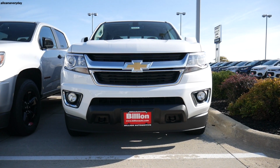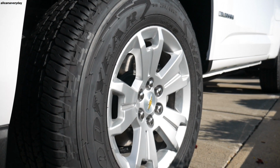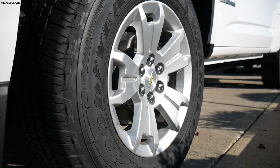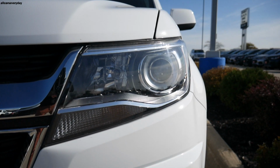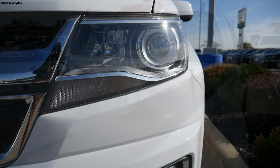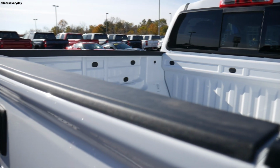The Colorado LT begins at $35,495. On the outside, it matches the Ranger's 17-inch wheel size, but it also adds heated mirrors like the Toyota. The headlights are halogen, and the Colorado has DRLs, but is missing standard fog lights. The tailgate is power locking like the Ford, and like both other trucks, there is remote keyless entry.